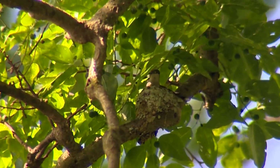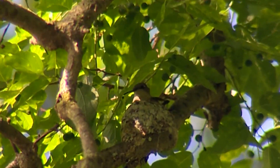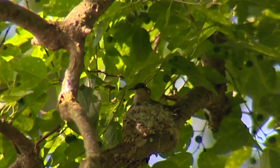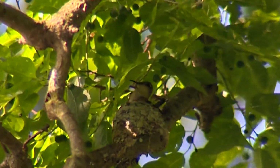Teisha's also well educated in hummingbird habitat, and she can explain not only the materials used to make these amazing little nests, but the reasons why the birds do what they do. It's an amazing little creation. It's definitely a work of art.